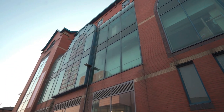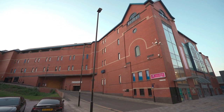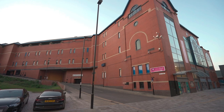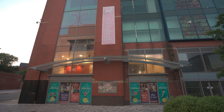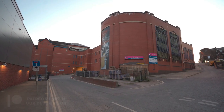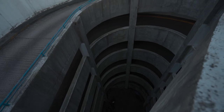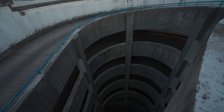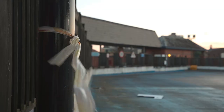When we eventually got the chance to visit the mall, we didn't anticipate the abandoned appearance it had gained so quickly. Doors and windows were boarded and overgrowth was out of control in the brickwork. Walking the quiet streets of Rochdale, it felt like something was missing. Even the shopping centre's 160 free space car park was unused and looking a little worse for wear.